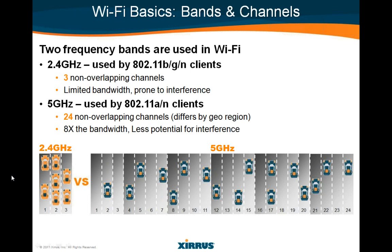So those are just the 3 channels that you can use in the 2.4, period. There's nothing magic about it. That's what everybody utilizes. And the 2.4 signal does travel further than the 5 gigahertz spectrum. Now, when we're talking about the 5 gigahertz spectrum, we're talking about 802.11a and n. Again, 802.11a came out about the same time as 802.11g, and that provides 54 megs of throughput.